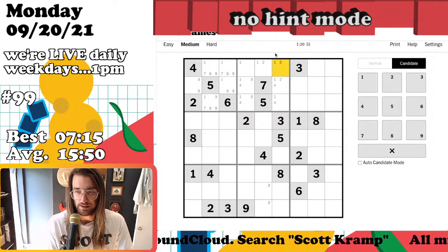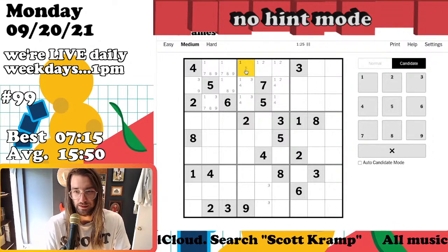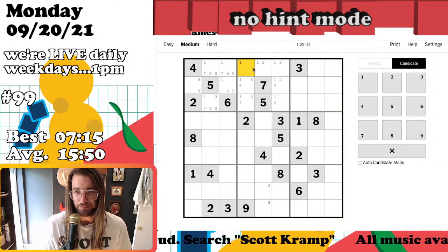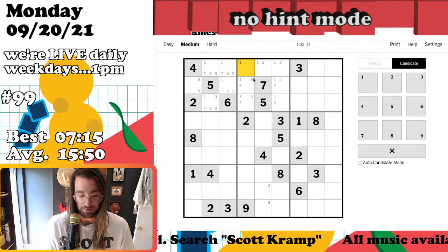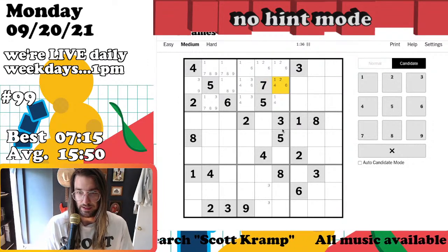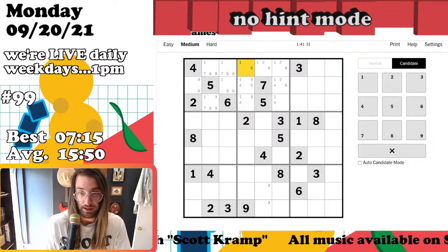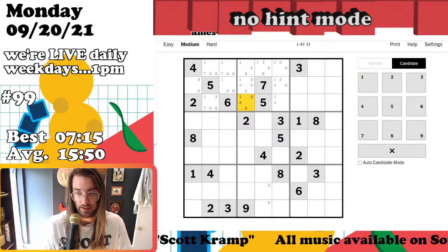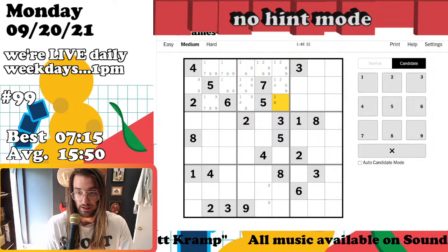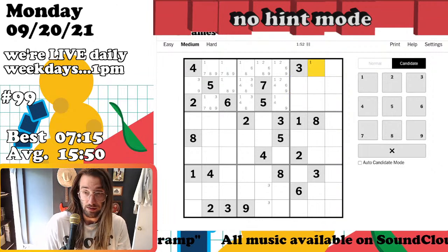5 cuts this column and this row, so 5 goes here, here. Oh no, 5's already in there. Jeez. See, this is what happens sometimes when you do the candidates. Get confused. 6 can go in anywhere but this bottom row. 6, 6, 6, 6, 6. 7's there. 8 cuts this column, so it goes in any of these other ones. 8, 8, 8, 8. 9 cuts through this column, and it's in all these other ones. 9, 9, 9, 9. All right, 1 cuts through here, so 1 is in all of these cells.